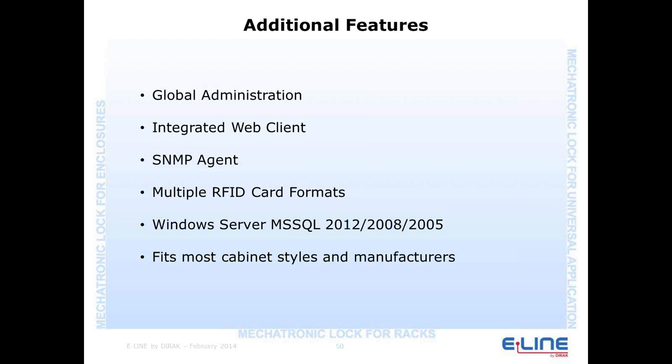We have an SNMP agent service available, which allows for linking and monitoring devices through the Admin Suite software via SNMP traps. The ELINE system can be monitored by SNMP-capable third-party monitoring software without having to engage the Administration Suite software user interface. Multiple RFID card formats are available, including 125 kilohertz and 13.56 megahertz transponder card formats. We also can accommodate customer-specific transponder card formats.